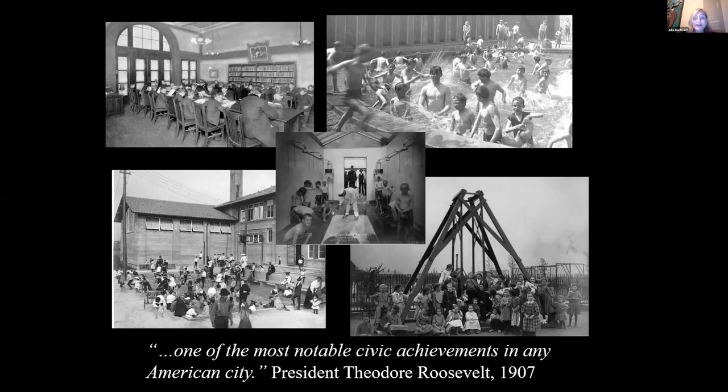And so the first 10 of these parks were built and opened in 1906. So they started building in 1905. In 1 year, they built 10 of these first parks. And it revolutionized what people expect out of parks.